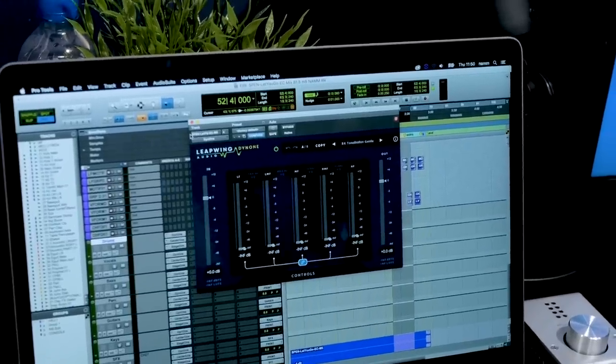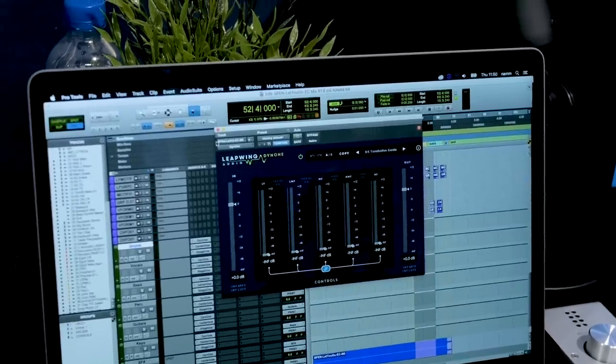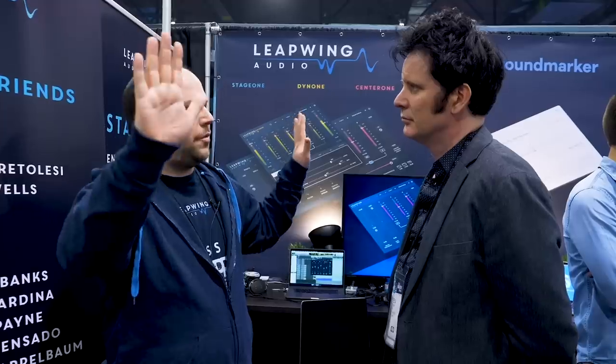The first one is width, where your phantom center doesn't get changed. It's fully mono-compatible, but you can change whatever is on the side and push it further. You have one slider that pushes it outwards with a high pass filter so you can do it only above certain frequencies. And the second one is depth, where we actually create directionally optimized reflections.